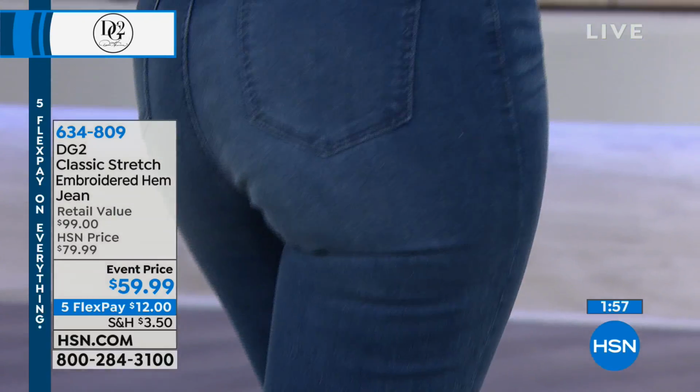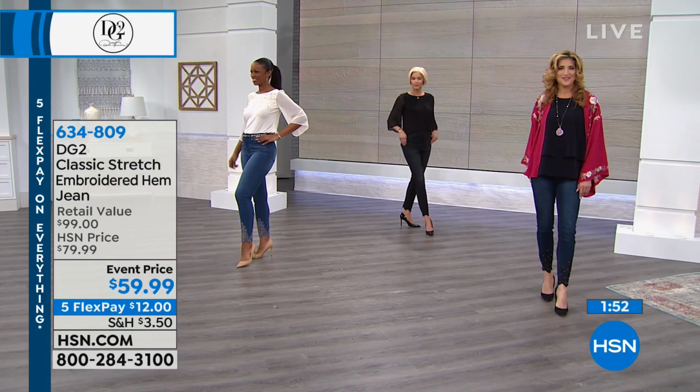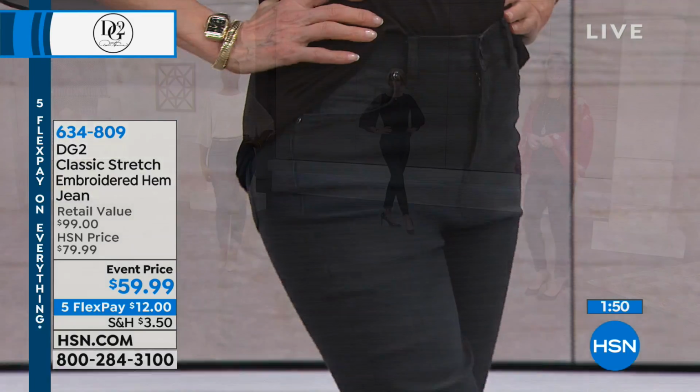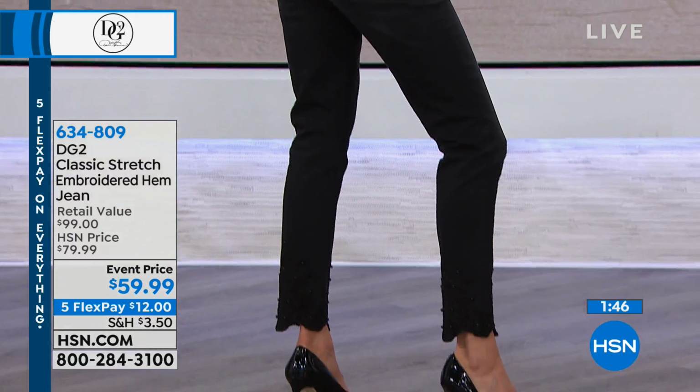So still, and you know what's funny? To me, I always tend to gravitate more to the black or to the indigo. Do you, Siobhan? Yes, I do. Oh yeah, I really do. Yeah. I do.